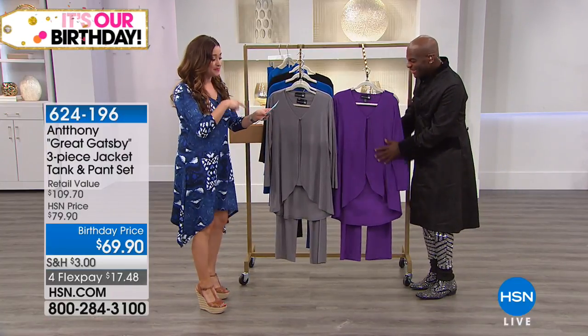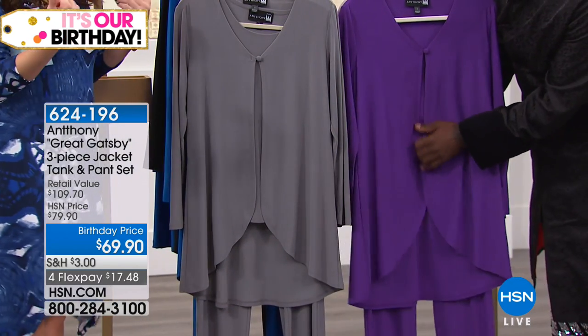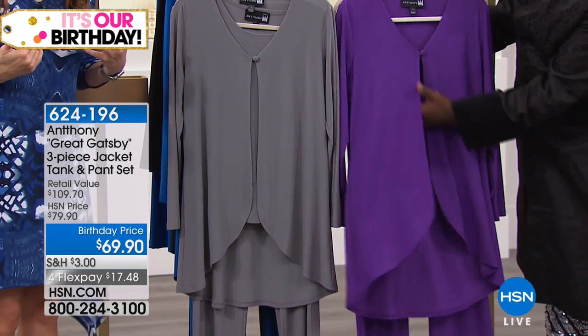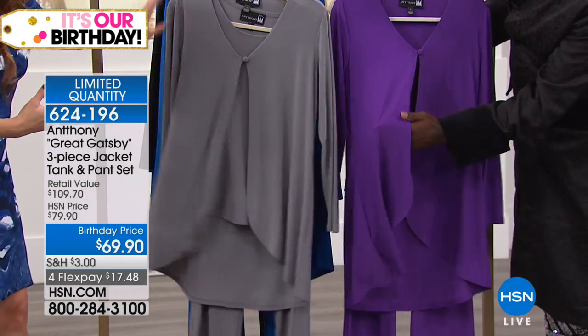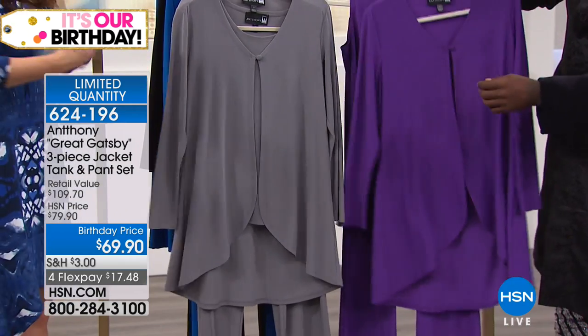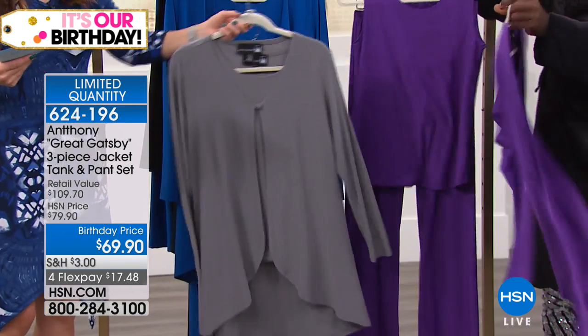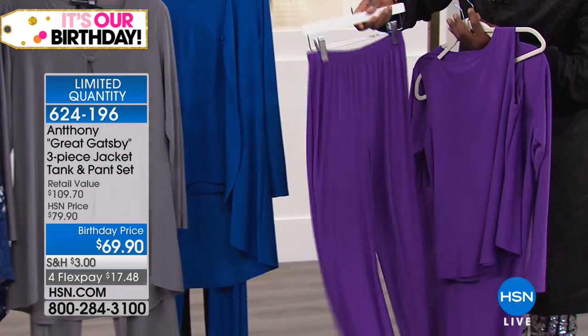Okay, this is your Great Gatsby three-piece jacket, tank, and pants set. One of the reasons we love you is you make dressing so easy and you give us a head-to-toe look. So you're getting all three pieces: the most beautiful flowy jacket, the tank, and the pant. This is the only way you can get the signature pant to go with your Great Gatsby cardigan sets, by buying this wardrobe.